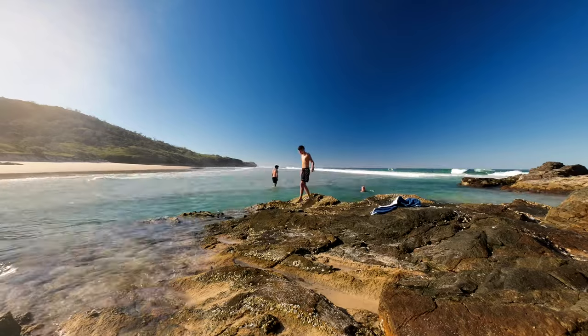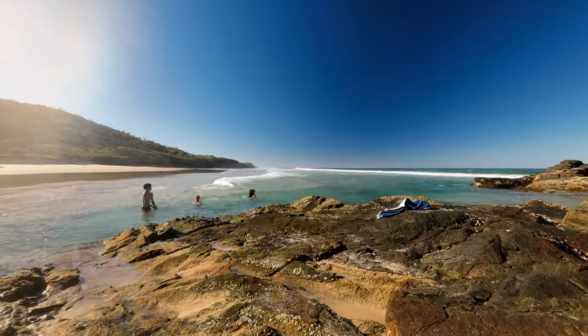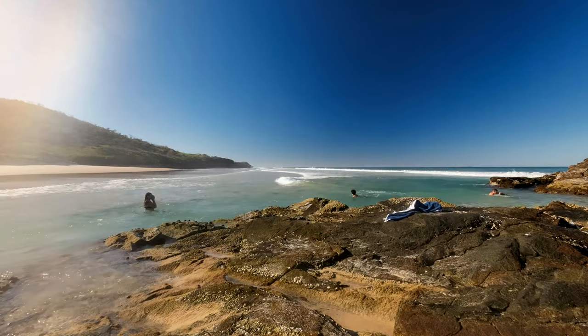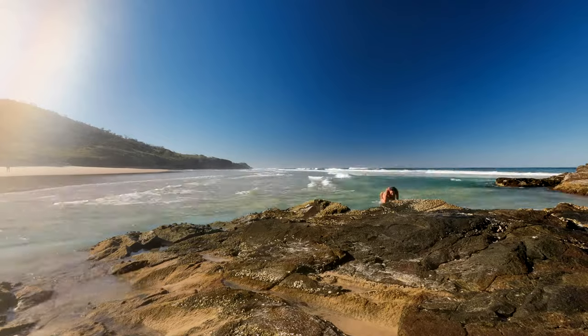On the other side of Champagne Pools, you have this narrow channel which really pushes the tide in and out. It's good fun to play in it because it works a bit like a slide. However, you have to watch that you don't get dragged across the rocks because that does hurt.